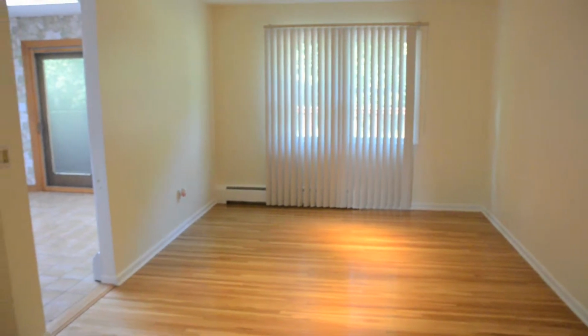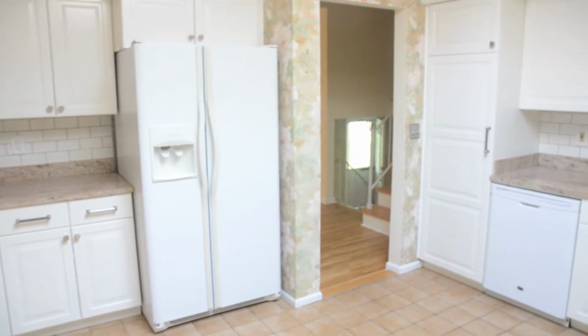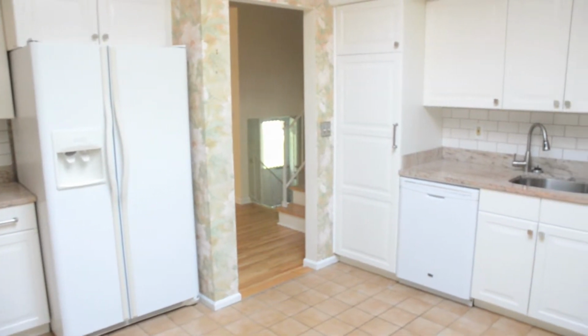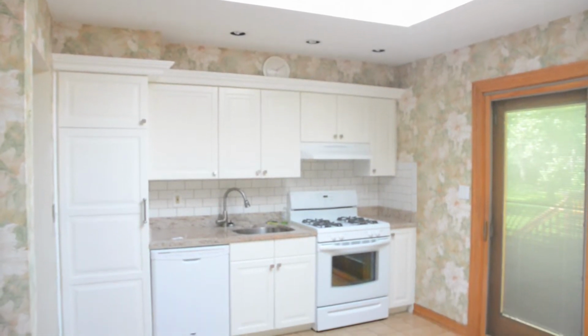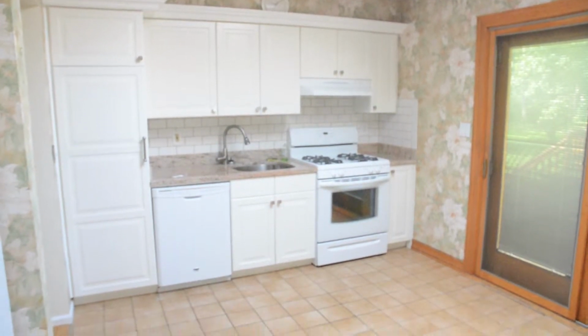Formal dining room. Updated kitchen with newer cabinets, granite countertops, and plenty of light, since there's also a skylight. But don't forget, it has access to the two-tiered deck.